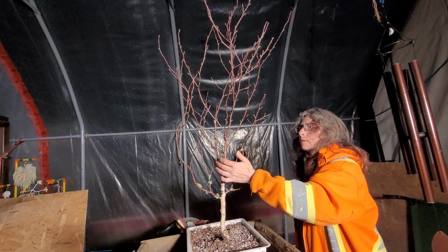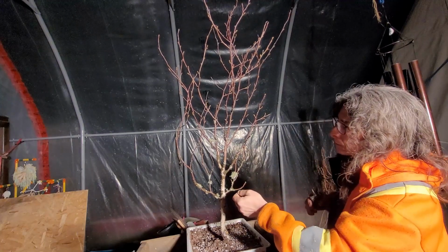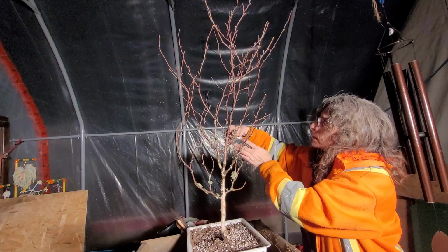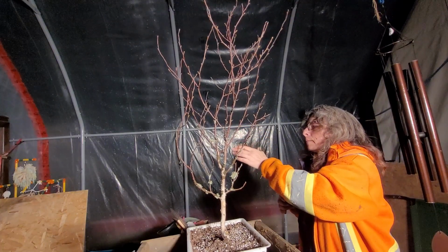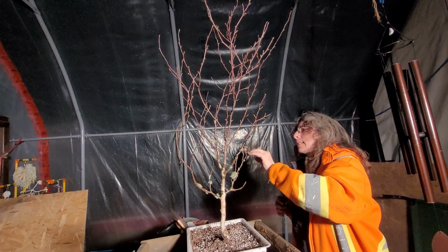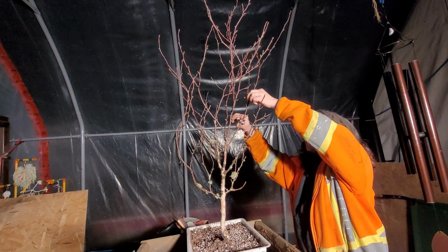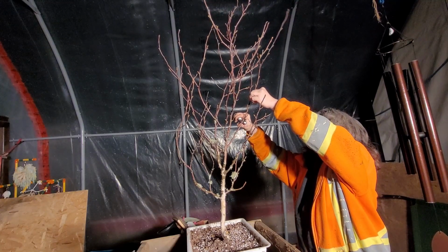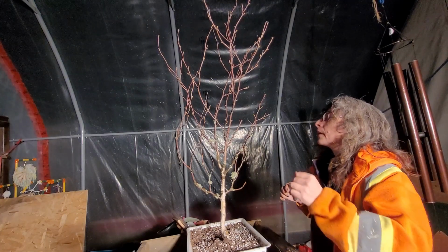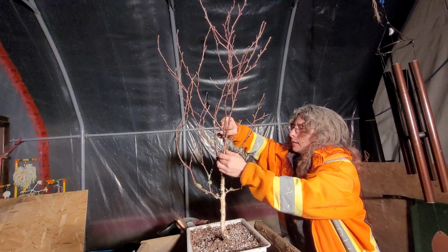I'll have to choose a leader with one of these two. They're both pretty close to the same height. I guess this thinner one maybe. I don't know. This is dead. It's hard to decide. I don't want to bring it back super far either because I can't bring this one back. I'll be able to bring this one back to here. I'll lose all those buds way at the top, but I think in the long run it'll be alright. Growing it into the inside, but it's dead. Right there.